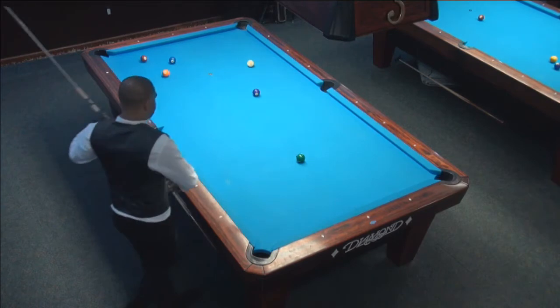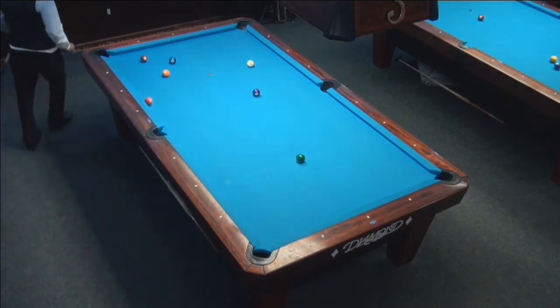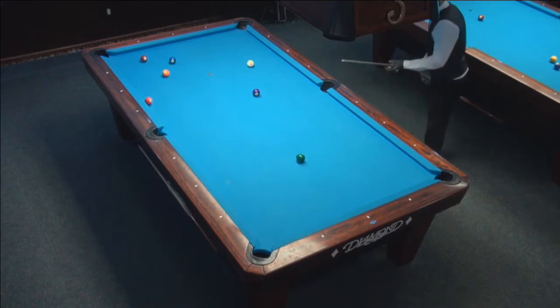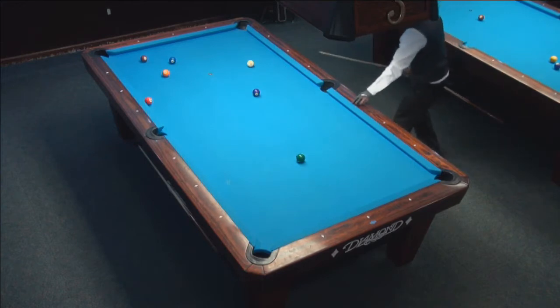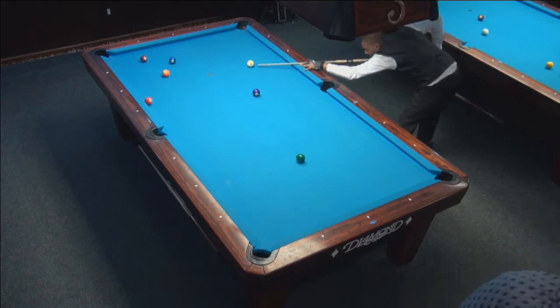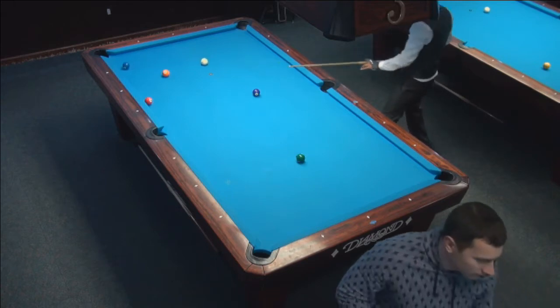Yeah, and one push. Thank you, Mihir. One safety and one push per rack. Well, we may be seeing a safety from Keith, unless he's willing to play this combination 2-7. Yeah, it looks like he's gonna do that.